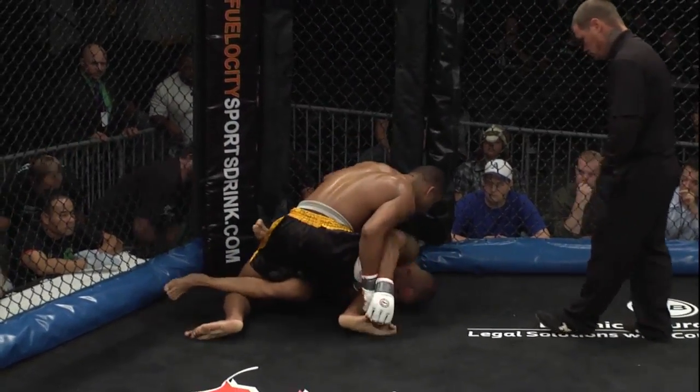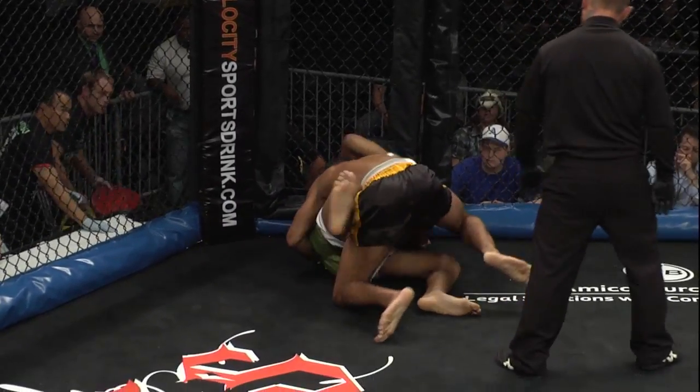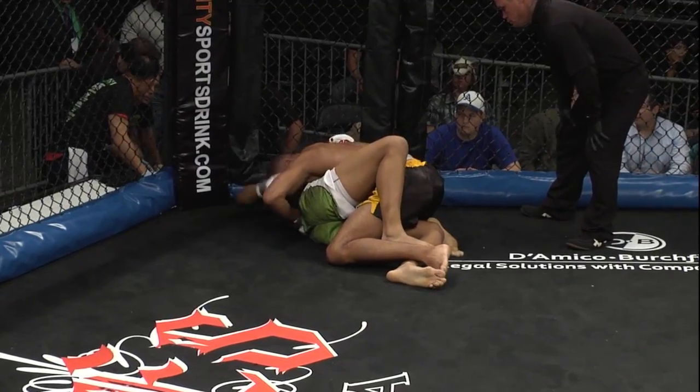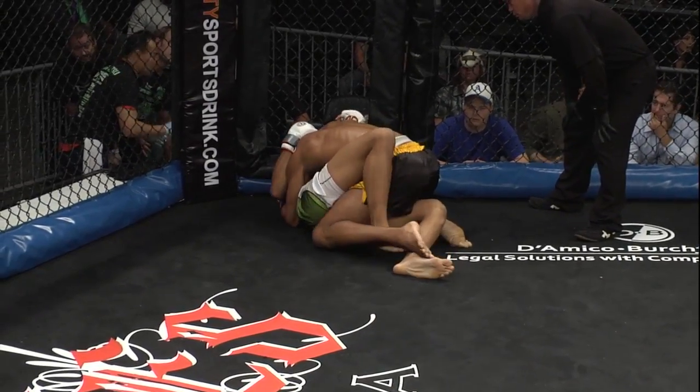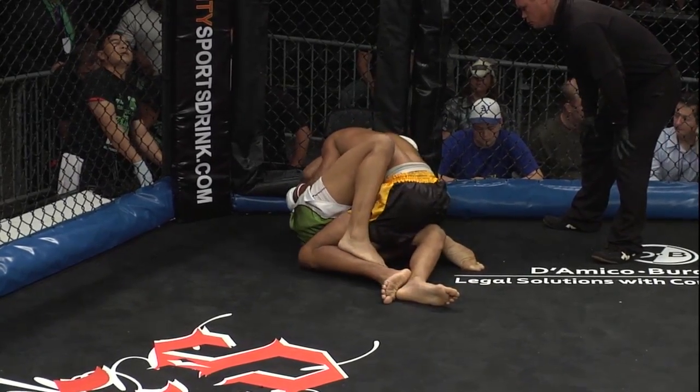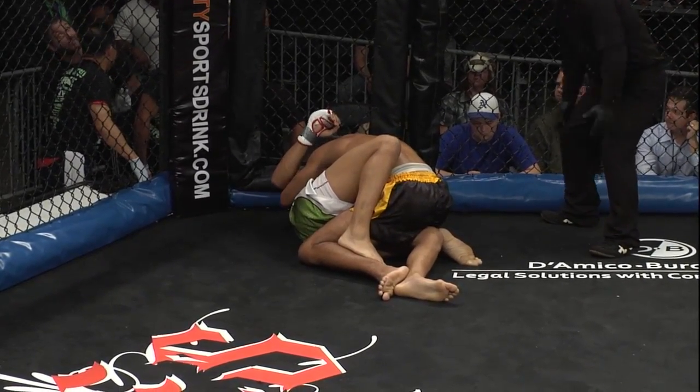Round number 1 coming to a close. Davis again letting those hands fly. And it looks like Leon's doing a great job of controlling his hips, controlling Nate's body so as not to let him off the ground. And again, Nate's doing a fairly good job. He hasn't been submitted and hasn't taken a bunch of punishment.